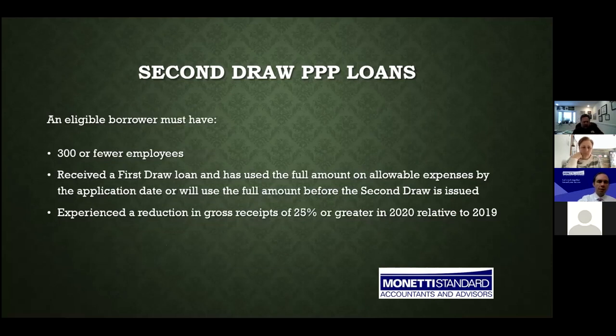Each grower has to pass essentially this eligibility test. Right, industry, fewer than 300 employees. About you, but I'm pretty safe there. You must have received the first loan and have used the loan on an allowable expense by the application date, or will use that money before the date the second draw is issued. Now, I don't think that that's a problem for most people.